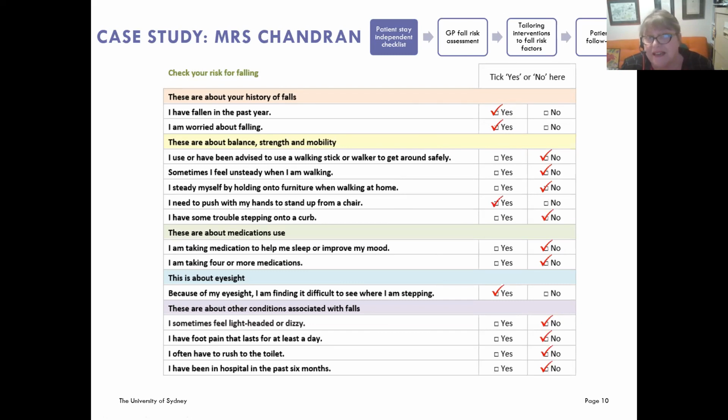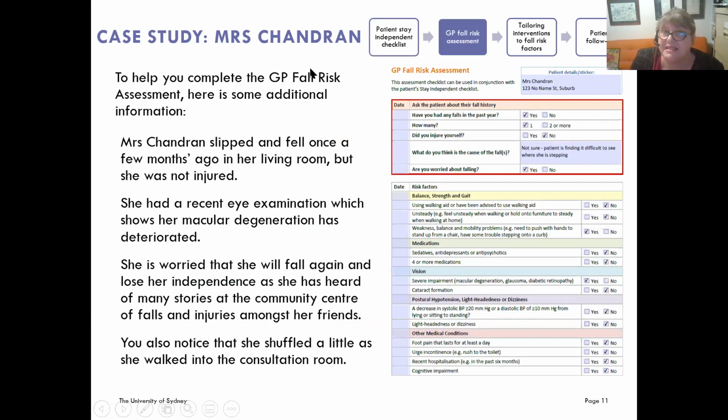So despite the fact that Mrs. Chandran was probably quite mobile when she came in for her injection, she'd had a fall and was worried about falling. She was also saying that she needed to push herself up from a chair and needed her hands to do that. And she was complaining that her eyesight made it difficult for her to see where she was stepping. So there's already a few items that have been identified from this person. She had slipped and fallen a few months ago in her living room, but hadn't injured herself. She'd had a recent eye examination, which showed her macular degeneration was deteriorating, but she was concerned that she would fall again. She was concerned that she might lose her independence.